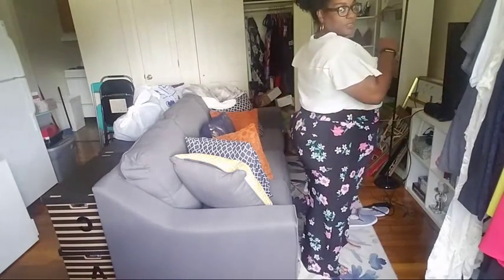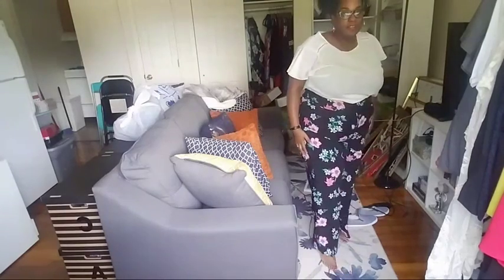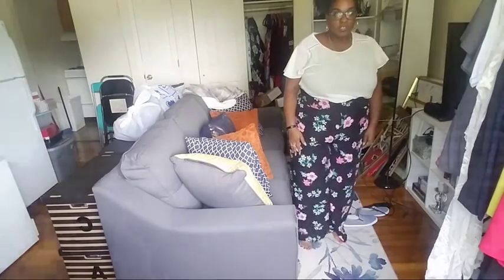They're so cute. And they come up so high. Love them. And even though I have them pulled all the way up, they come down long enough. I love them. I don't know why I love them so much. They make my butt look, they're just great pants.